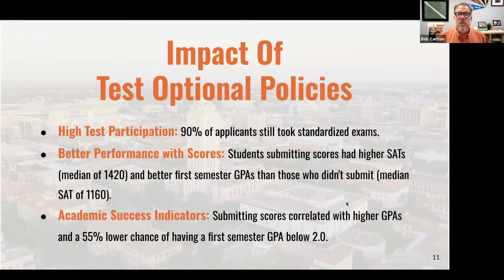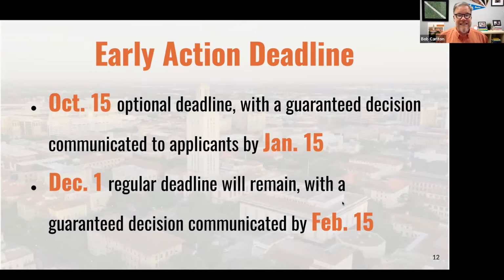And then finally, UT didn't want to put students in the situation where they had to guess whether or not to submit scores. In addition to that, the other big change is that UT shifted a deadline that initially was November 1st for the last several years, what UT called a priority deadline, to an early action deadline, October 15th, which assures applicants that they will hear by January 15th. UT did retain their December 1st regular deadline, which ensures that students who apply will hear a decision by February 15th.